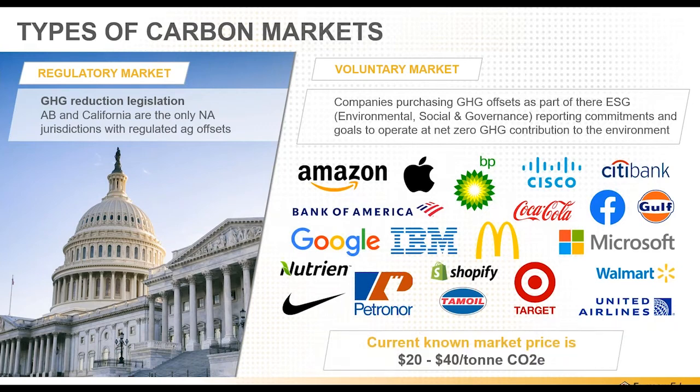Now, the current market price in the voluntary market is somewhere between $20 and $40 a ton. And so this is a pretty strong number. We expect that to continue to grow over time. It has seen significant growth in the last 12 to 18 months. And as we continue to see the federal governments, the provincial governments try to understand what they're going to do from a regulatory perspective, we expect these voluntary markets to continue to grow.